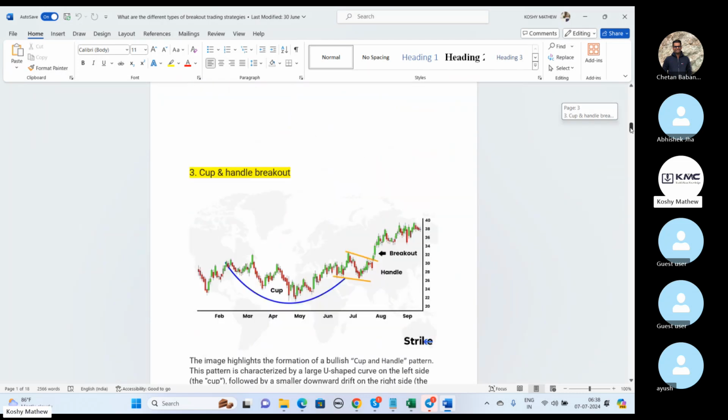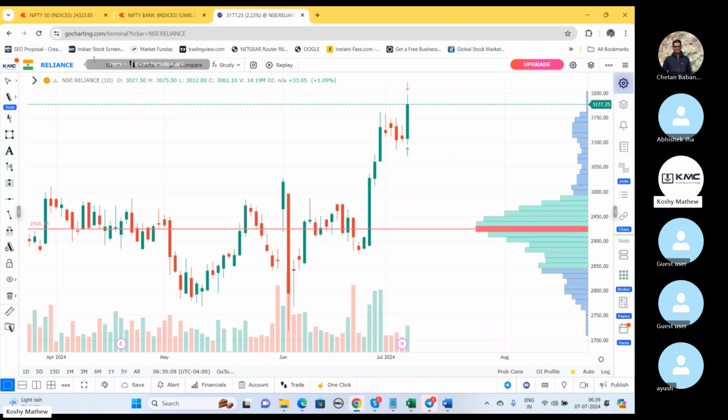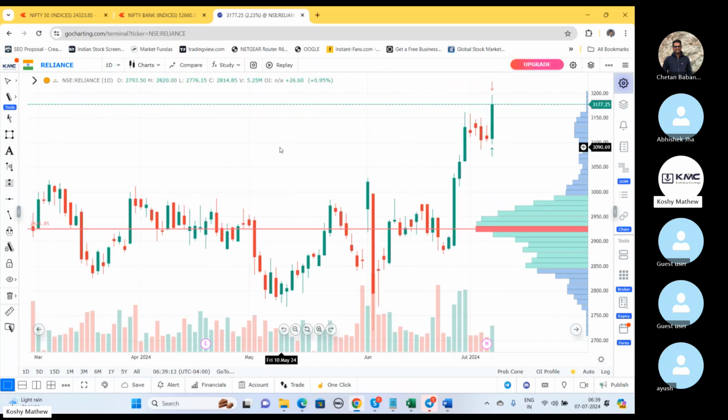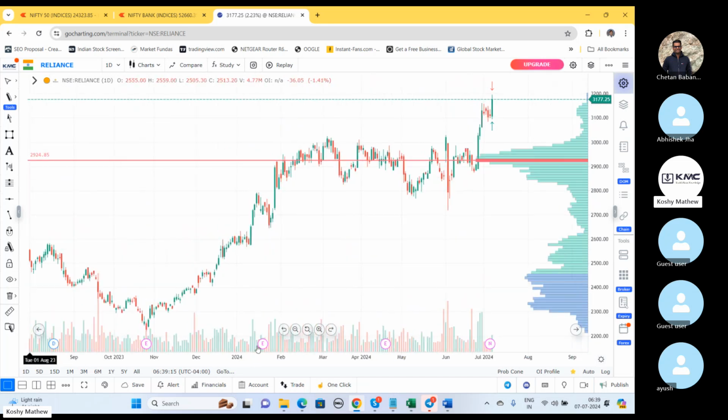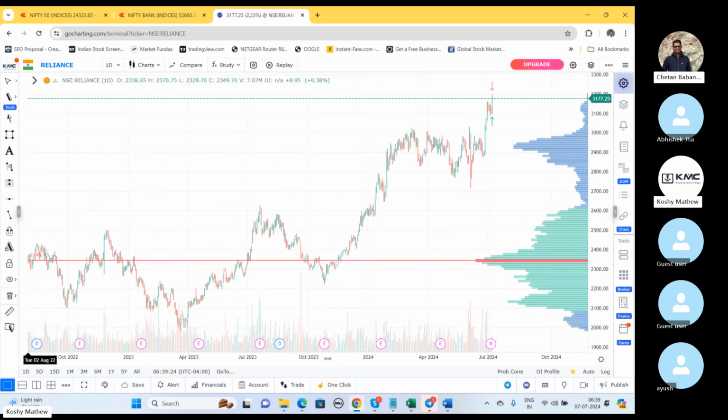We also spoke about cup and handle breakout, where it forms like a cup and a handle, and from there there's a breakout. It happens, but you have to put it in a big time frame. In a shorter time frame, you will not be able to see it. But if you put, yeah, this is like 1 day time frame, you can see it and make it a little like this. I can see here one cup and handle formation. Can you see? I can see in Reliance one cup and handle.